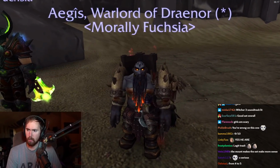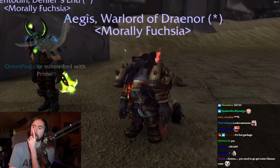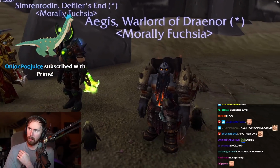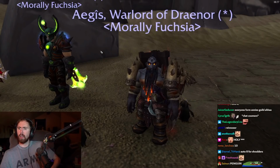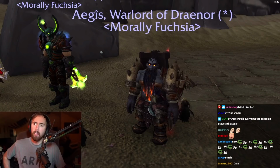Aegis, Warlord of Drainor. From the guild Morally Fuchsia as well. Look at them. This is their whole guild right here. I kind of like this. Yeah, I actually kind of like this, man. This is good. Let's see.